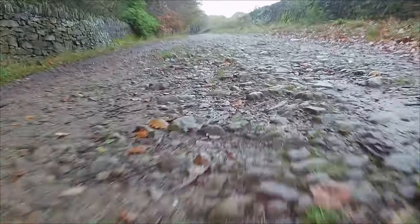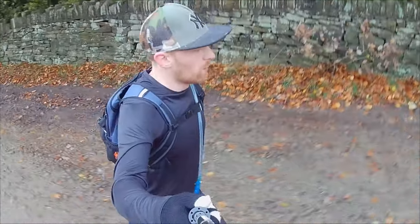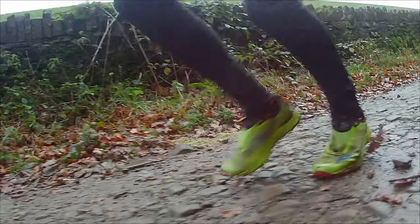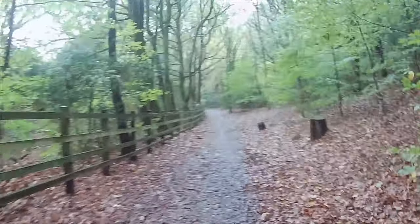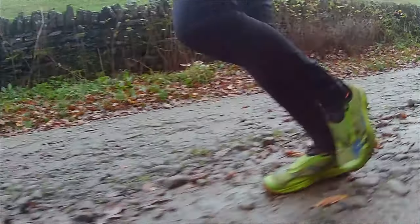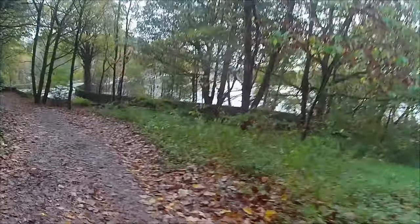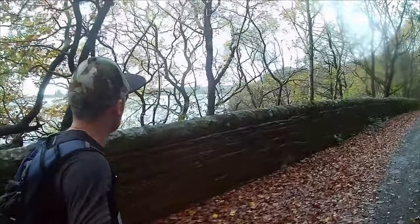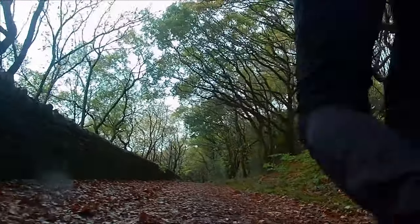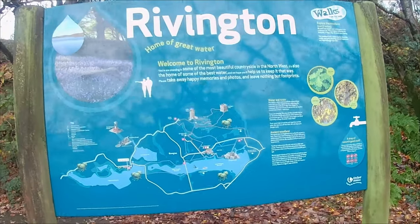Back to this run, I decided to plan a 10km loop, starting out by Rivington Hall Barn. Then running straight down to Lower Rivington Reservoir. Although there was none forecast, I started out in light rain, but it wasn't too bad at all. I then ran north up towards Yarrow Reservoir, past the disused quarry, then up through the woodland trail.